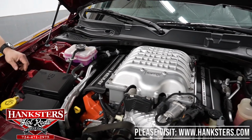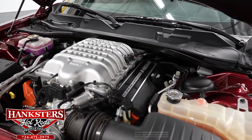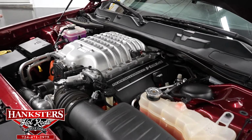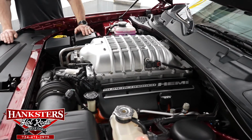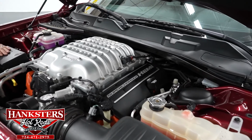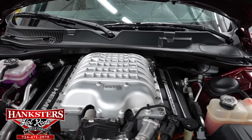And now we are looking at the motor, which, on these modern motors, there's really not a whole lot to look at. Most of the time you get a lot of things that are covered up by plastic. In this case here, we do in fact have that 6.2 liter Dodge Hellcat HEMI motor. It is supercharged. That's what you see up on top here. This is the supercharger unit.